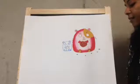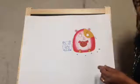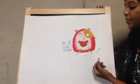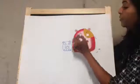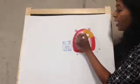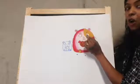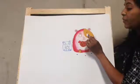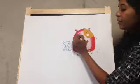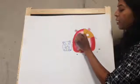Now for the eyes. We need to be really careful. We are using black for the eyes. When you're using black, we need to be very careful, because if we make any mess with black, it's really hard to erase. So for the eye, I'm not going to cover the entire eye. I'm going to leave a tiny white spot in the middle of the eye. If you couldn't leave that spot, we can always do white after we cover that with black. Okay? But we need to be very careful when doing the eyes.